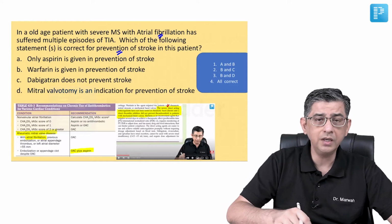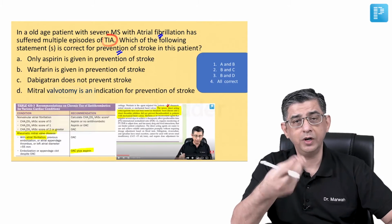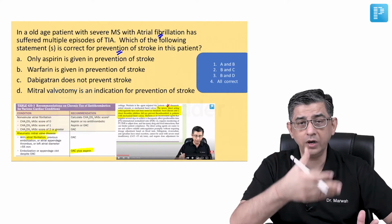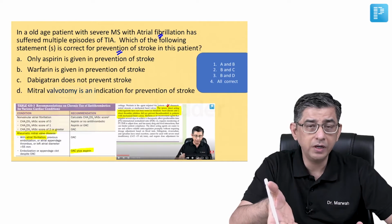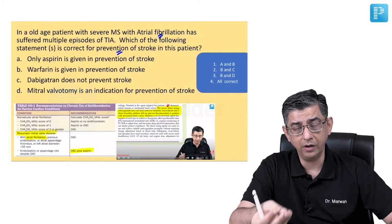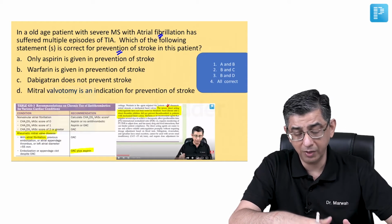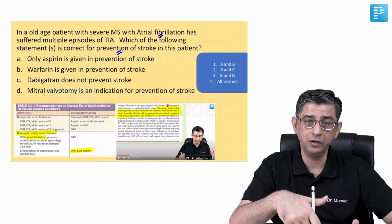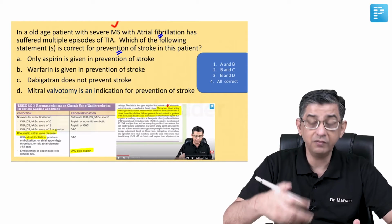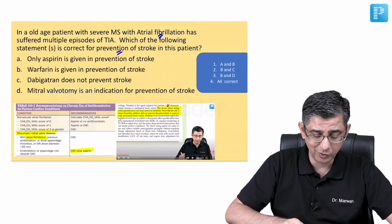You see, for a TIA, it is okay. When I have described a transient ischemic attack with respect to, let me say, an atherosclerotic lesion in the carotid artery of the patient, I can definitely think, okay, this chap could be having an atherosclerotic lesion in the carotid artery, the emboli are going into the brain, so I need to anyway use aspirin. But for a documented case of atrial fibrillation, with mitral stenosis in the long run, that too of a severe variety, aspirin alone is not given.